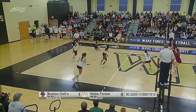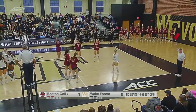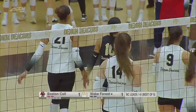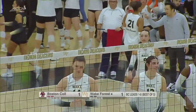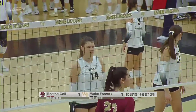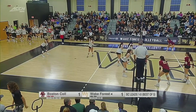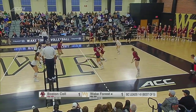Back to Anna Murphy of Boston College. Clean set up for Slater. She hits it long, and it was tipped out. So Wake Forest with the point. They continue to hammer it over to Ashley Slater, and she continues to deliver. I love seeing those tactical tools off the block, and Boston College has done a great job blocking, so it's great if you can just get off their hands a little bit.